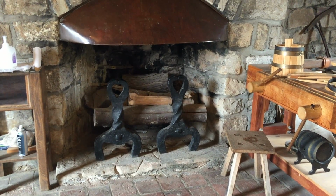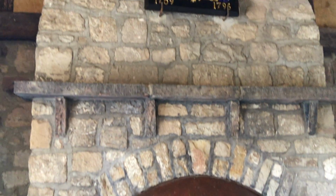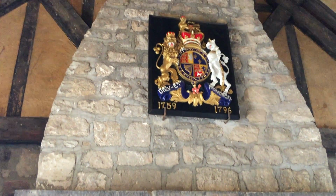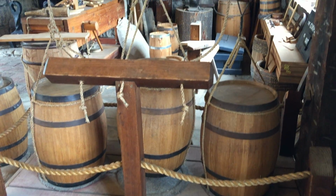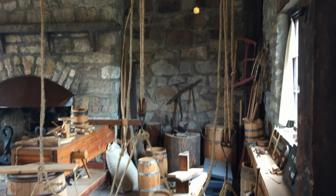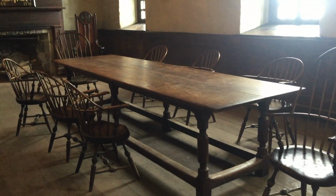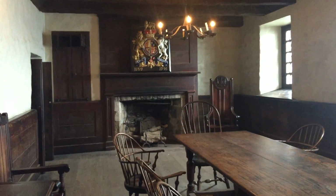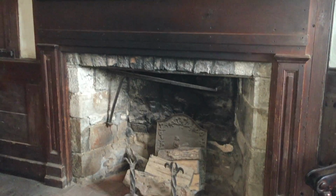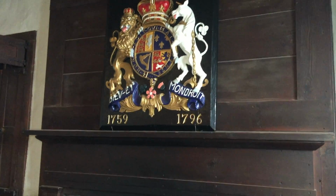So after that demonstration, we could see more of Fort Niagara. Like I said before, each of those symbols on top of each of the buildings represents which nation was in charge of the fort. So you see a lot of how things were during the 16th and 17th century during the occupation of Fort Niagara between France, Great Britain, and the United States.